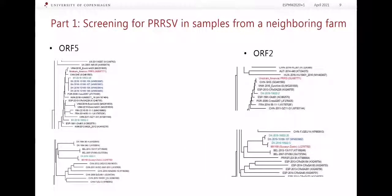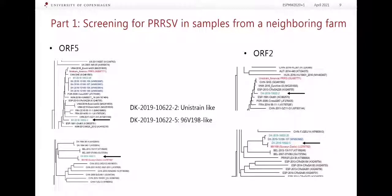Here is shown the results from the sequencing of the samples from the neighboring farm, and in some samples we found sequences that were Unistrain-like, that is, they are very similar to the Unistrain both in ORF5 and in ORF2. But other samples from the neighboring farm were found to be 96V198-like, shown here in the bottom of the screen, both in ORF5 and ORF2.